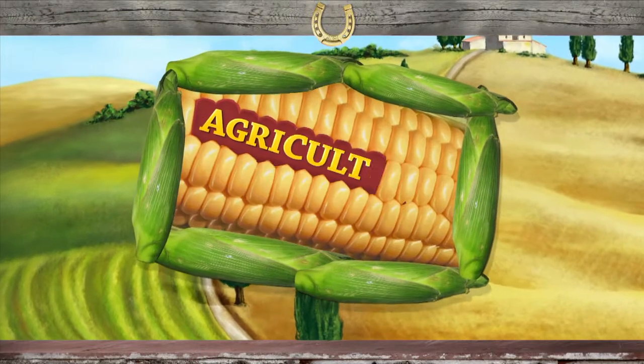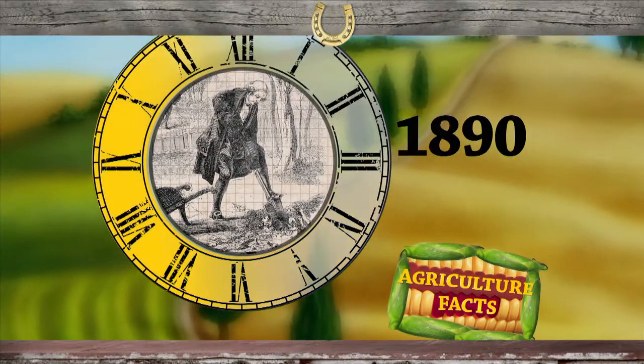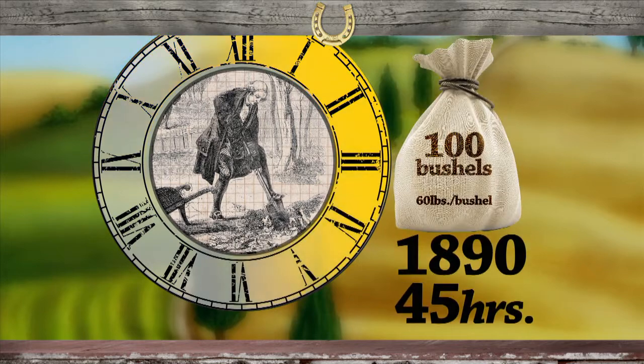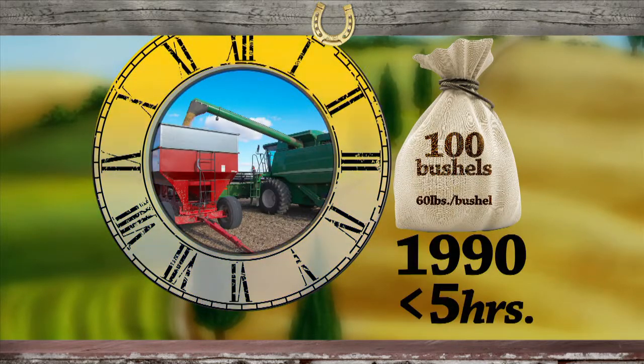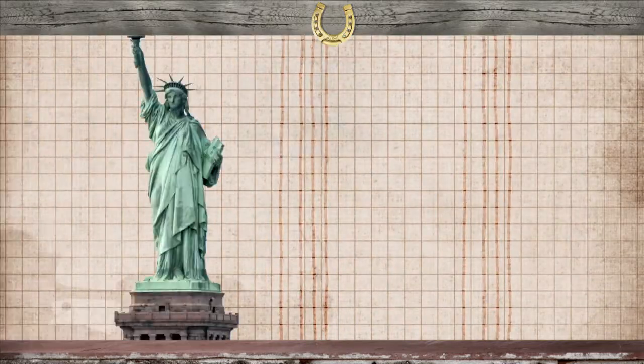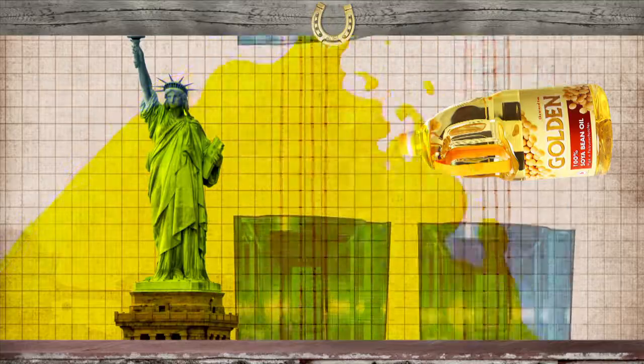Let's give you a couple of facts about agriculture. In 1890, it took the average farmer about 45 hours to produce 100 bushels of wheat. By 1990, it took less than 5. And did you know that the elevators in the Statue of Liberty operate with a hydraulic fluid made from soybean oil?